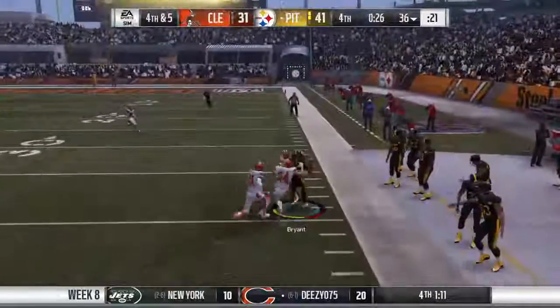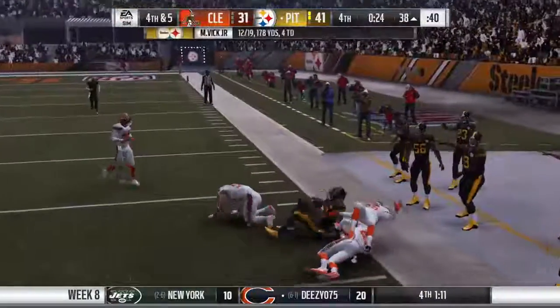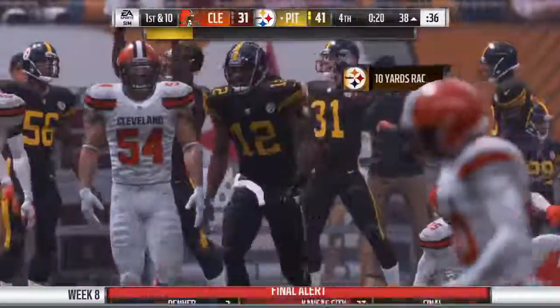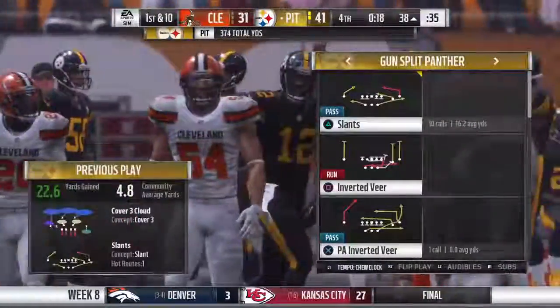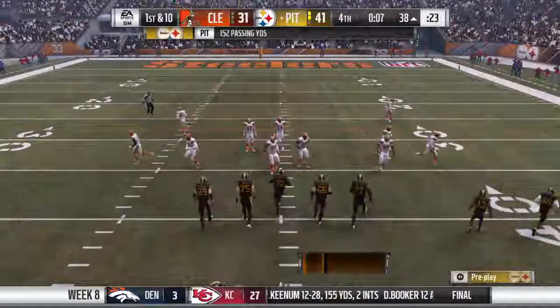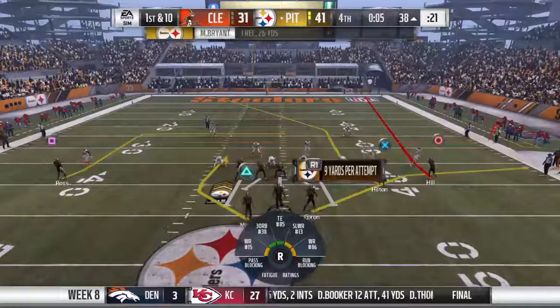He completes it to Bryant. And able to rip off a big chunk of yardage before being dropped inside the 40. That one a backbreaker as they wind up converting there on fourth. So here's a 1st and 10 at the 38.